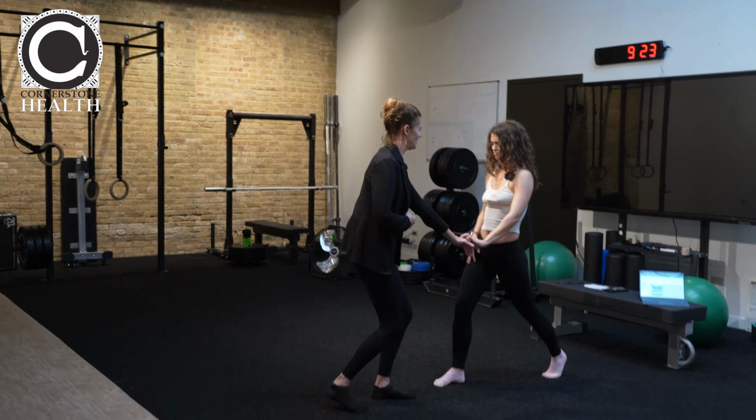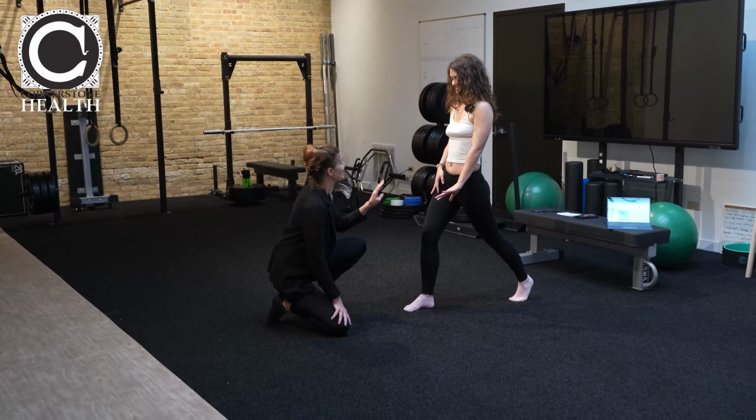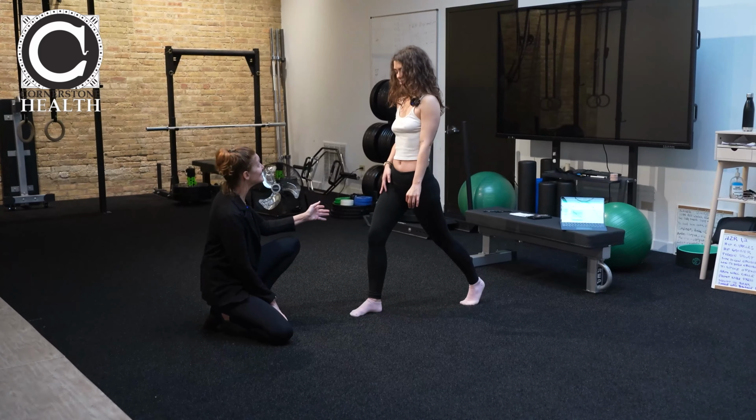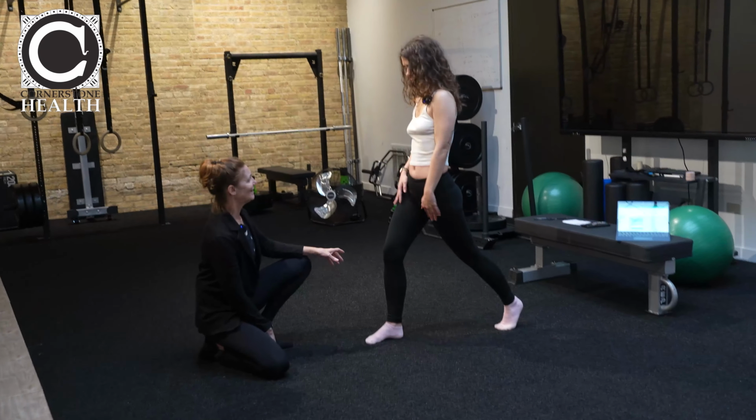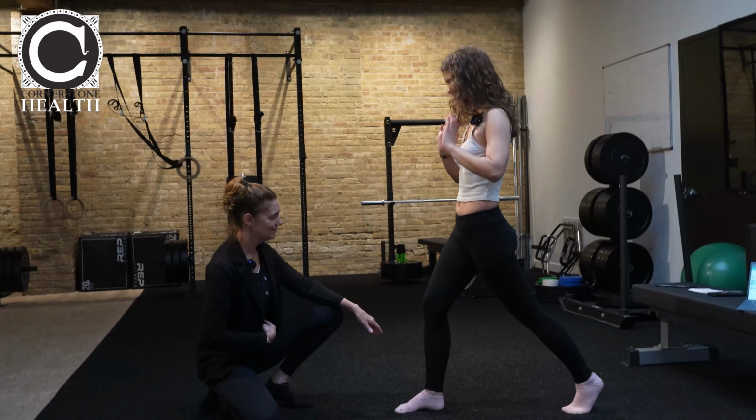Let this hand come down. Now, right. Okay. I'm gonna do 4 more reps. You're doing a great job here. All right. So hip stays tucked. Breathe down in that belly.